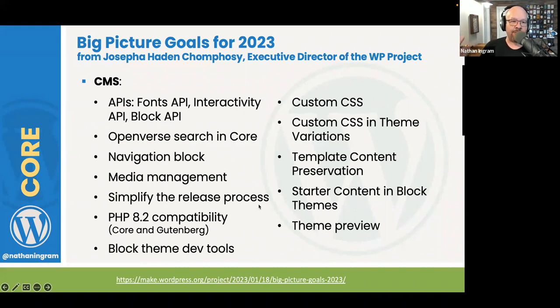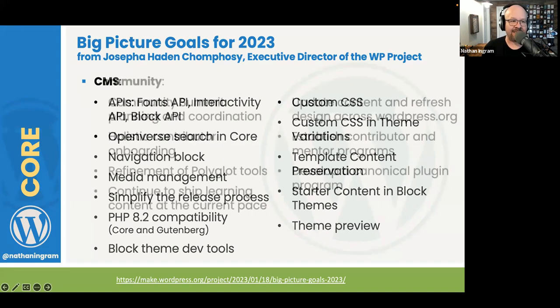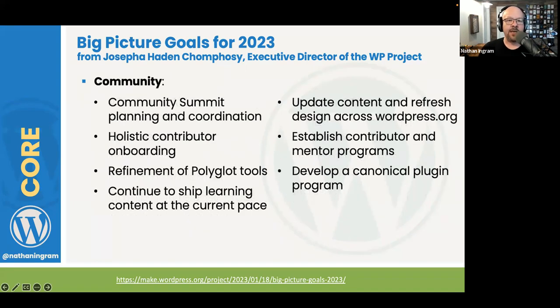Simplifying the process of making releases, focusing on PHP 8.2 for both Core and Gutenberg. Block theme development tools and focusing on custom CSS, and so forth. So a lot of work yet to be done this year on the WordPress CMS itself. As far as community goes, more focus on community summit planning and coordination. This is an event that precedes WordCamp US in August of this year in Washington, D.C.